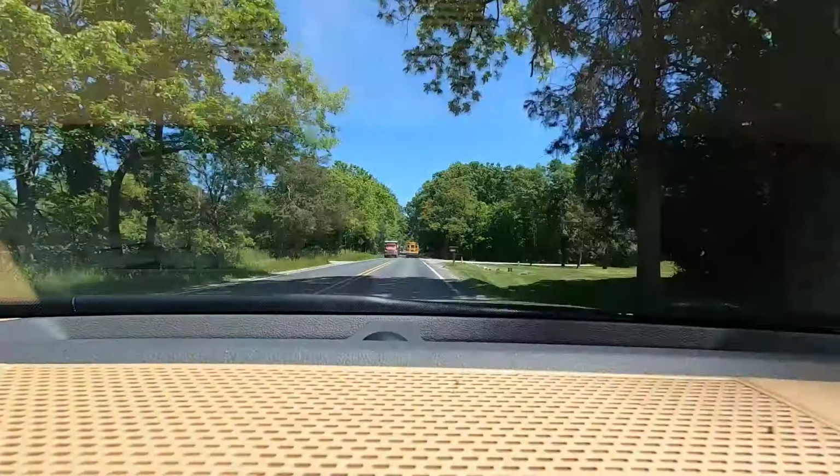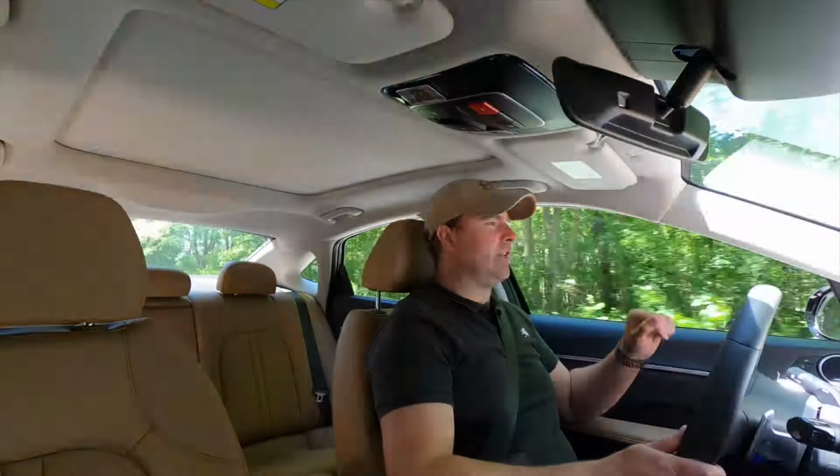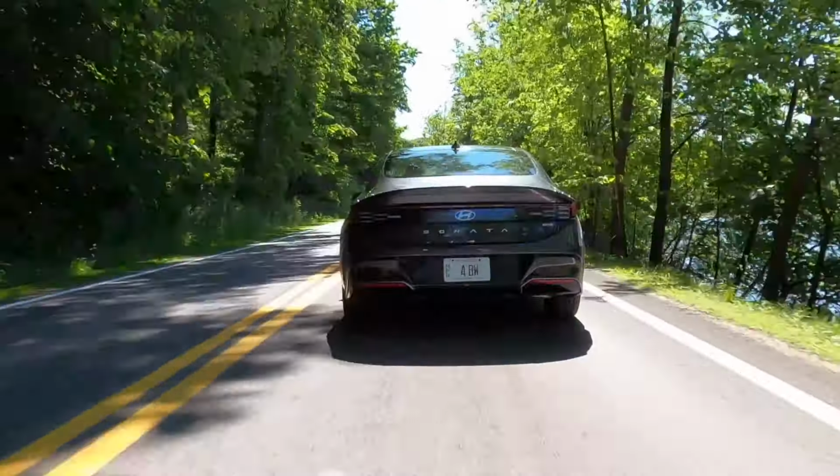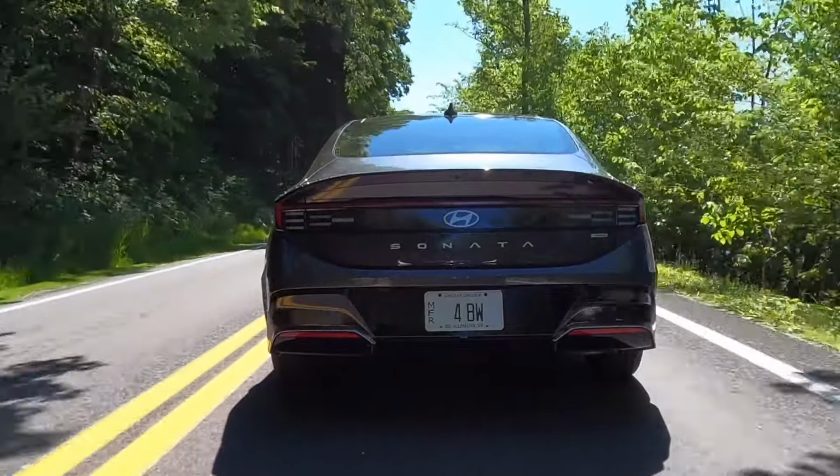And it is quite nice in here. Quiet, well isolated, really strong feeling body, and all of that is intentional. For 2024, all Sonatas, regardless of trim, have acoustic windshields and acoustic front door glass, driver and passenger side. That helps isolate the cabin from wind noise a bit. Also, Hyundai said that they added body reinforcements and, this is a weird one, changed materials in the steering wheel to help reduce NVH. I don't know exactly what steering wheel material would do to affect noise, vibration, and harshness, but I do know that this car does feel really refined. Whatever they did, I do think it helped. And everything I said is true on roads like this and on the interstate. I did test it there as well.